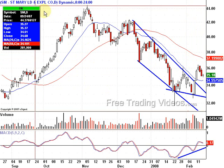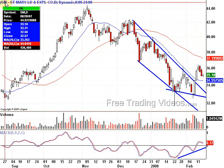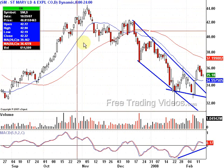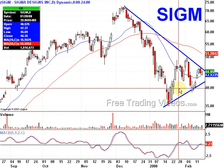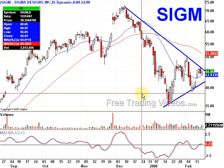Oh, you know what's interesting? I just typed in SM. This is a stock I wasn't even looking at. But what a nice setup. Wow, SM. Huh. Let's try SIGM. There it is. Yeah, nice symmetrical triangle. This could break out either direction. Be watching for this one.